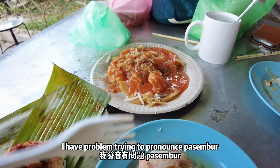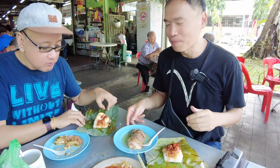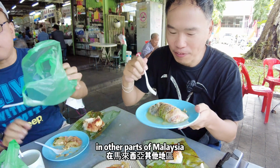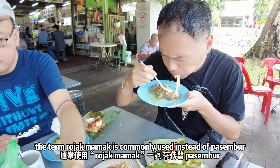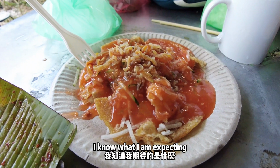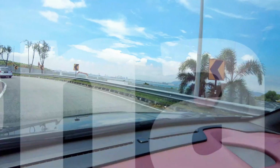I have problem trying to pronounce pasembur or getting it spelled correctly. The term pasembur is peculiar to northern peninsular Malaysia. In other parts of Malaysia, the term rojak mamak is commonly used instead of pasembur. When my friend mentioned Indian rojak, now I know what I am expecting. So pasembur is a must-try food here.